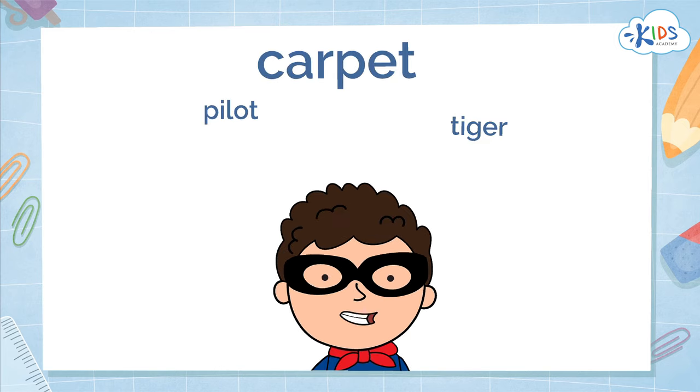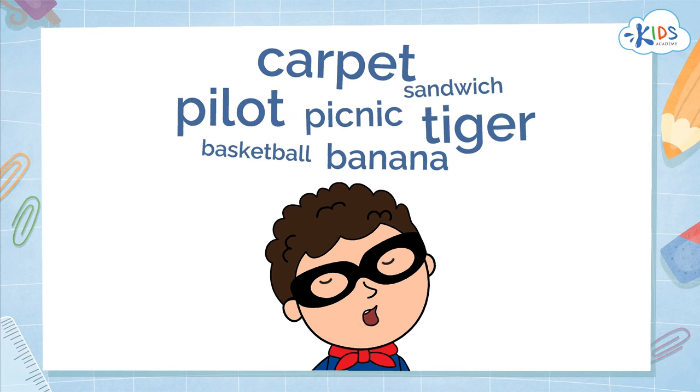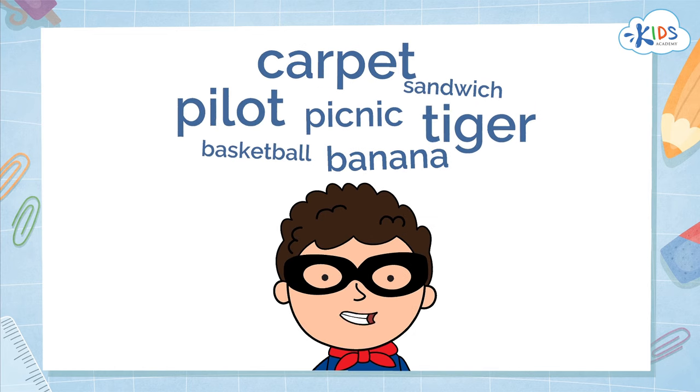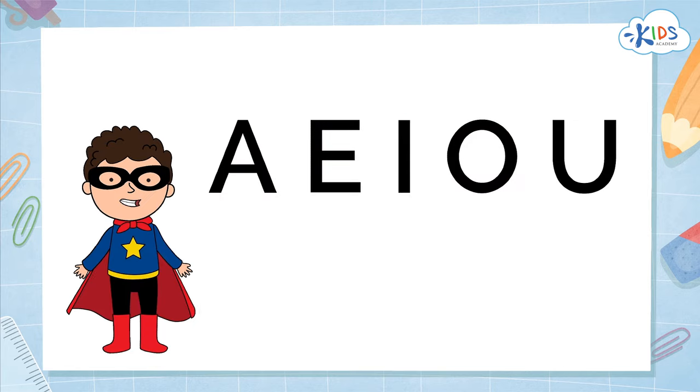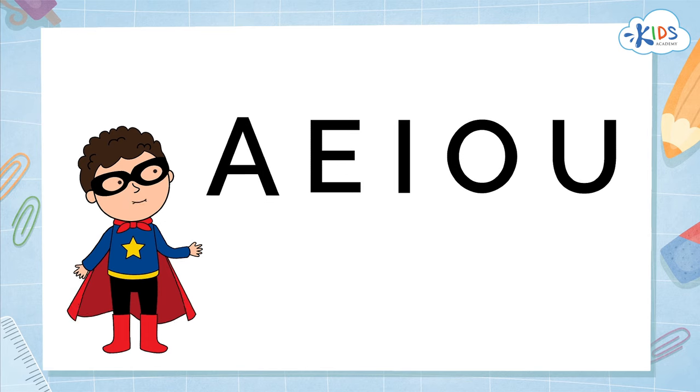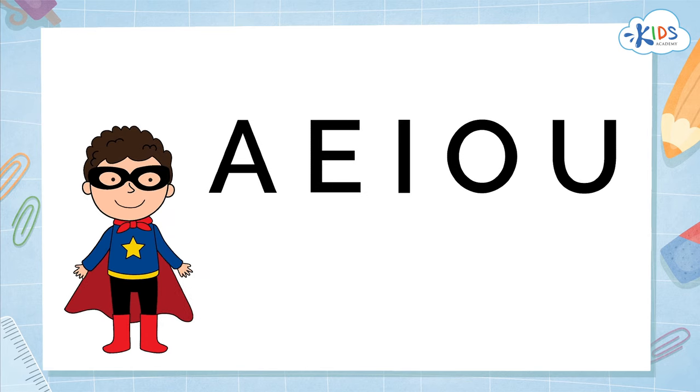Today, I'm going to teach you how to divide words into syllables. We will look for syllables in words in order to decode or read those words. Remember that a syllable will always contain a vowel. This is helpful when we are trying to use syllables to help us figure out a word.